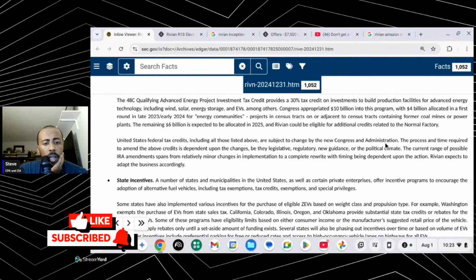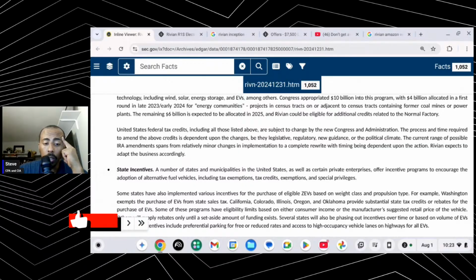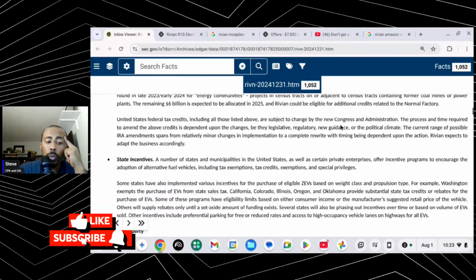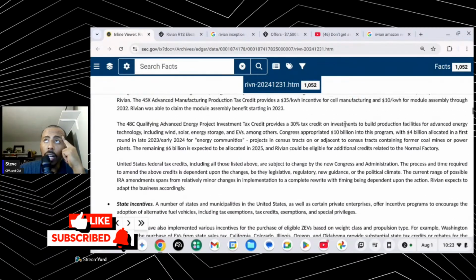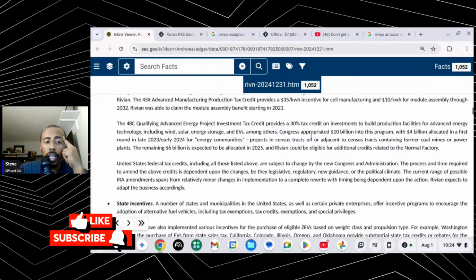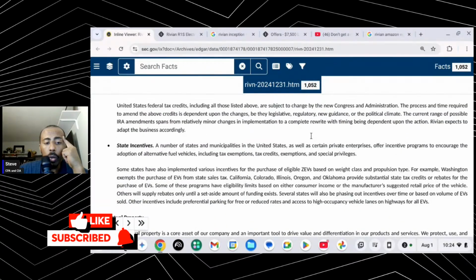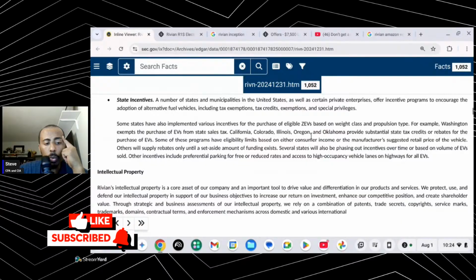United States federal tax credits, including those that are subject to change by the new Congress and administration. This annual statement is as of December 31st, 2024. It doesn't take into consideration the Big Beautiful Bill, which has revised a lot of this stuff. So even this 30% tax credit they're talking about, I'm not sure if it exists anymore, because a lot of that stuff has been removed.